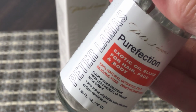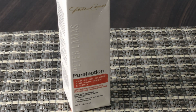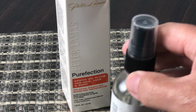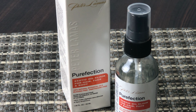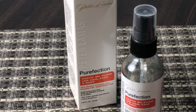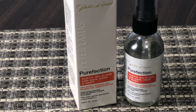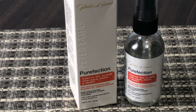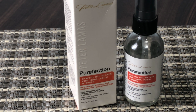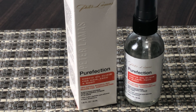I would say don't put it directly on your skin. Rather mix it with a moisturizer or a sunscreen, something like that, as it is very intense hydration. When I put it just directly on my skin, I look like I've just been working out. So, best to mix it with another moisturizer. In your hair, you can just spray it directly on and massage it in.